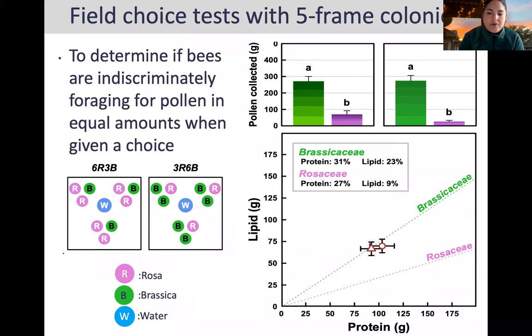And this is the geometric framework graph, where they consume almost roughly equal amounts of protein regardless of whether there were more or less dishes with the pollen available at the test site.